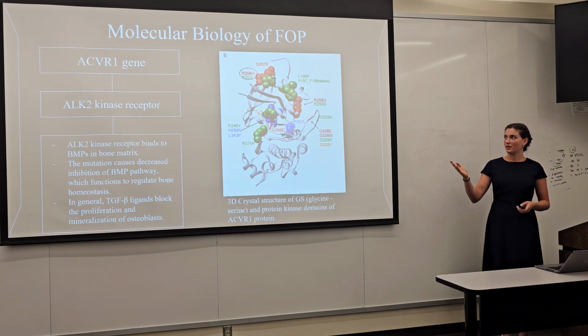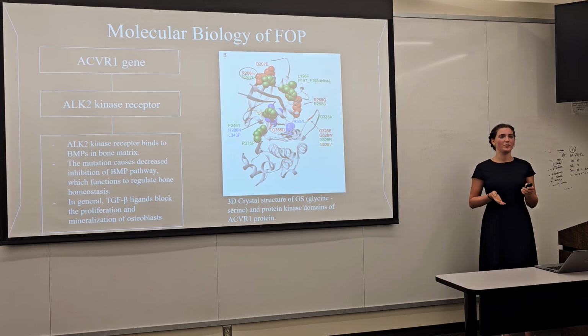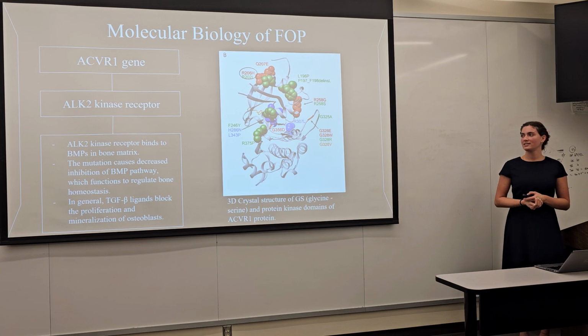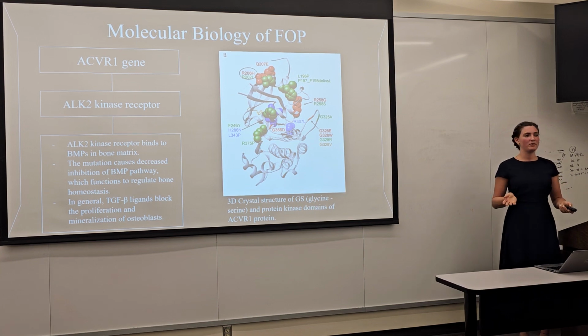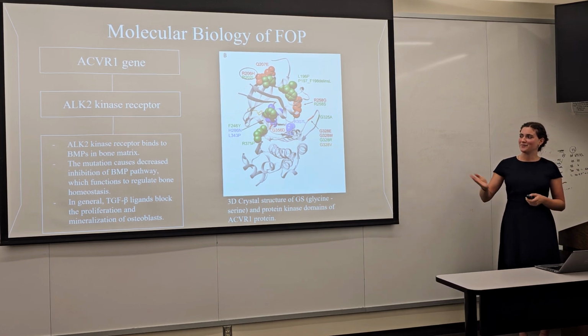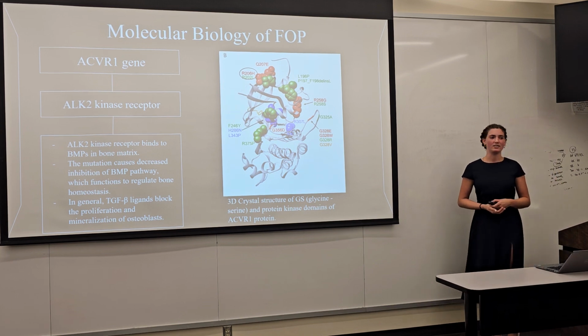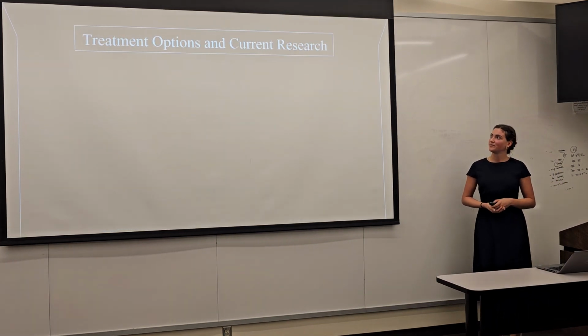This gene codes for the ALK2 kinase receptor, which binds to BMPs in the bone matrix. And this is an activating mutation, meaning that it activates the pathway that would normally be inhibited. And the BMPs are part of the TGF-beta family of ligands, which typically block the proliferation and mineralization of osteoblasts.